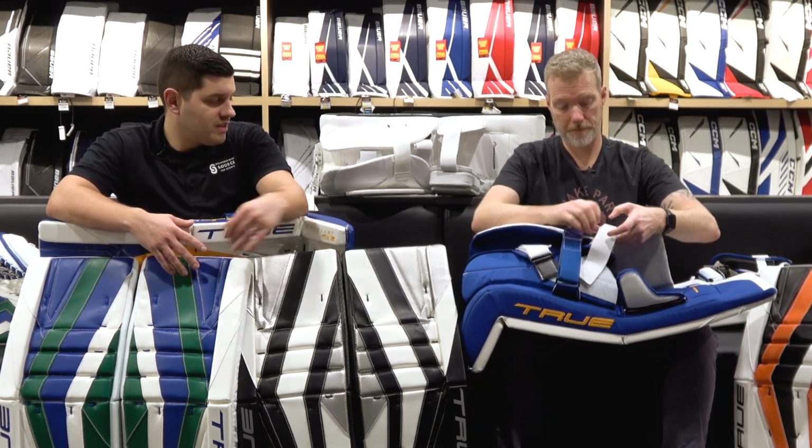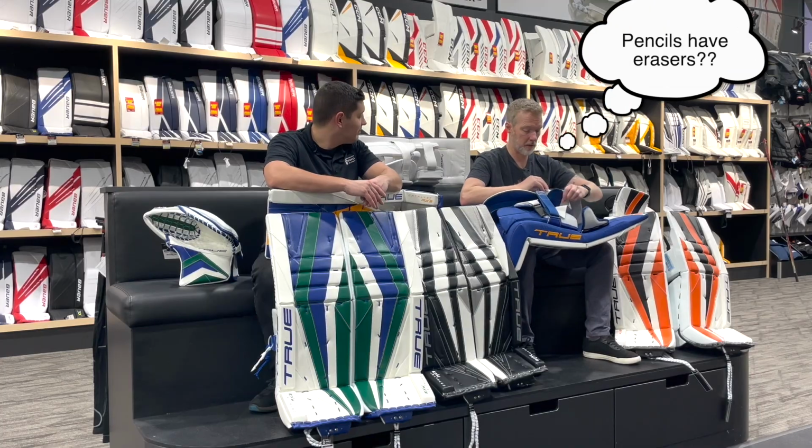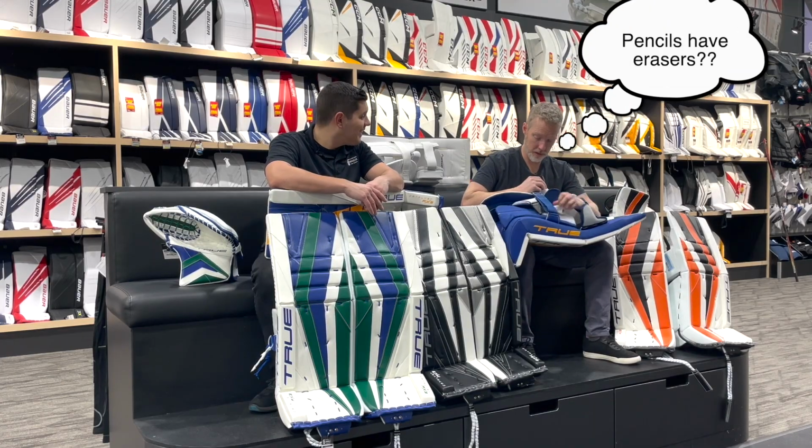Pencils have erasers. These are removable. There you go.